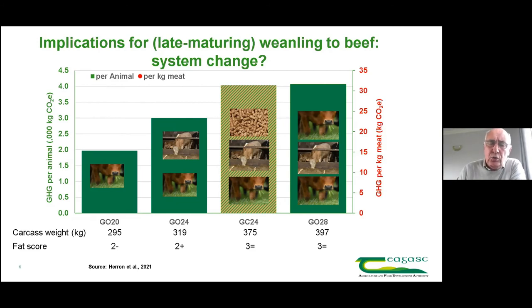So we're late maturing suckled animals being slaughtered initially at 20 months of age, where their lifetime diet is grazed grass and subsequently grass silage, no concentrates being fed. So slaughtering at 20 months of age, a carcass weight of just under 300 kilos, but a challenge to get a fat score on those animals. If those animals are not slaughtered then and they go into the shed for the winter, on this occasion, they're slaughtered at 24 months, but they're only fed grass silage, no concentrates being fed. We get another 23 or 24 kilograms of carcass and an improvement in fat score.